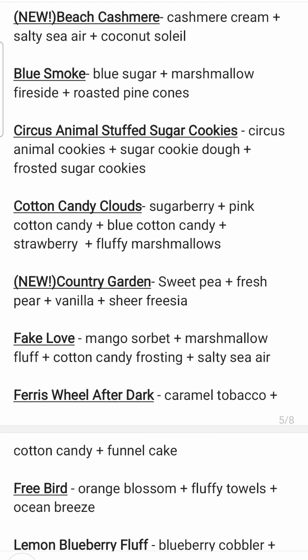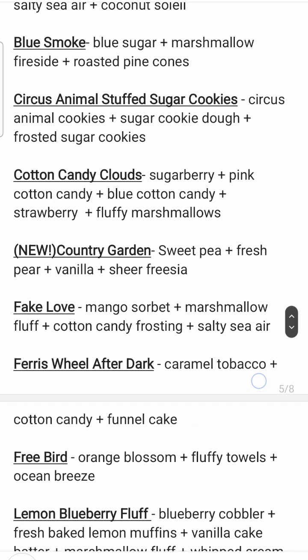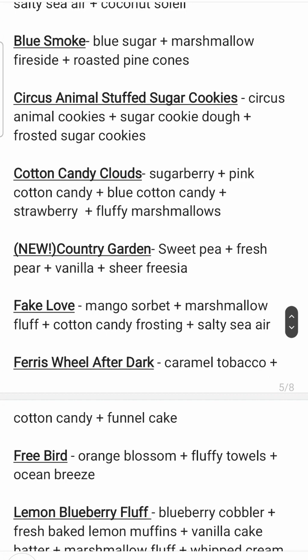So this hasn't been back in a while. I am really excited to try it, and also really curious. So if it's one you've had, can you tell me, what's the balance like? How does the blue sugar and the smoky marshmallow, fireside, and pine cone all pair together? I'm still getting it, regardless of what anybody says, because I'm curious. But I just need to know, do I need a tub or do I need a loaf?